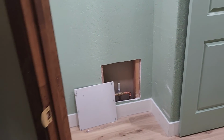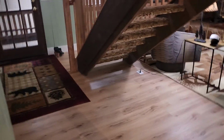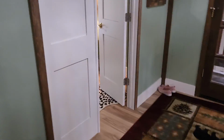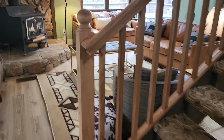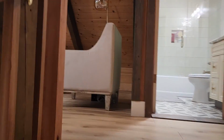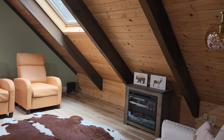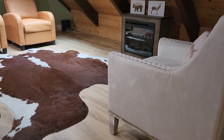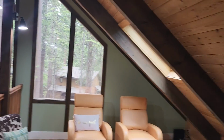So you have an ensuite downstairs, you have a half bath downstairs, a third bedroom, media room, office, bonus room, and then all new railings. As you come upstairs, you come to a very large loft. Again, this could have more beds or be another media room or a game room.